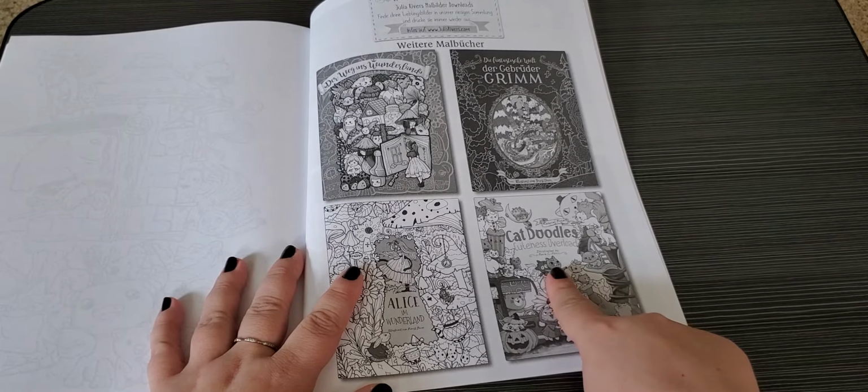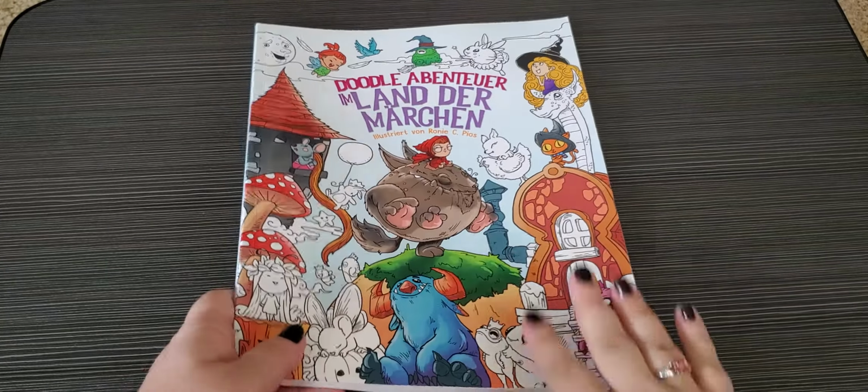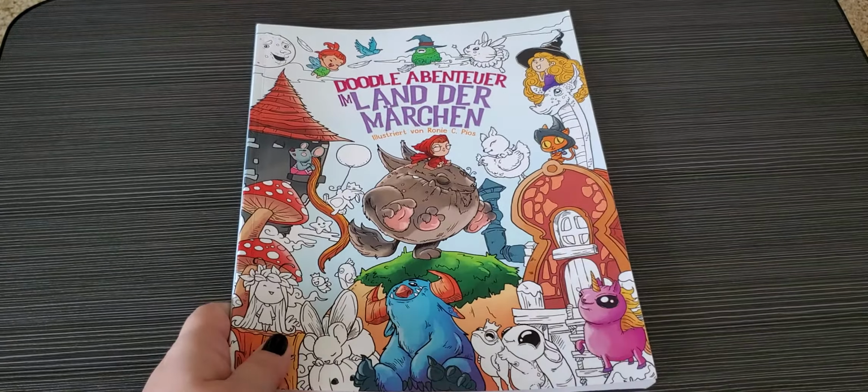I know I have a couple other ones of her books, and I do like them, but I mostly was looking for the same illustrator, and I don't think they illustrated many. I think they have like three books that they illustrated, coloring books, because I believe Ronnie is a children's book illustrator. So that is that one.